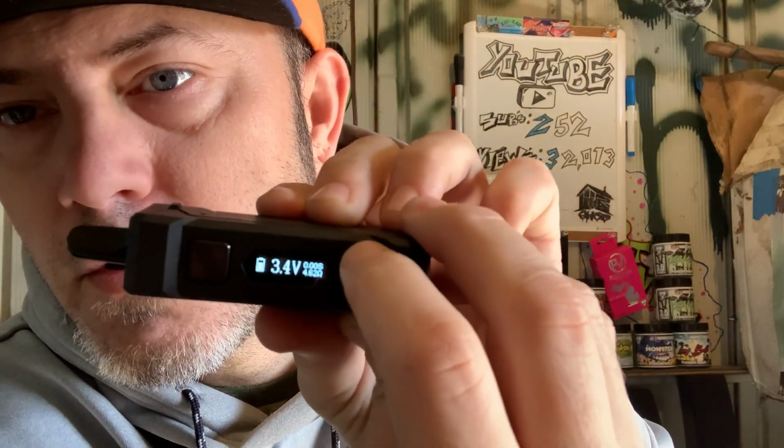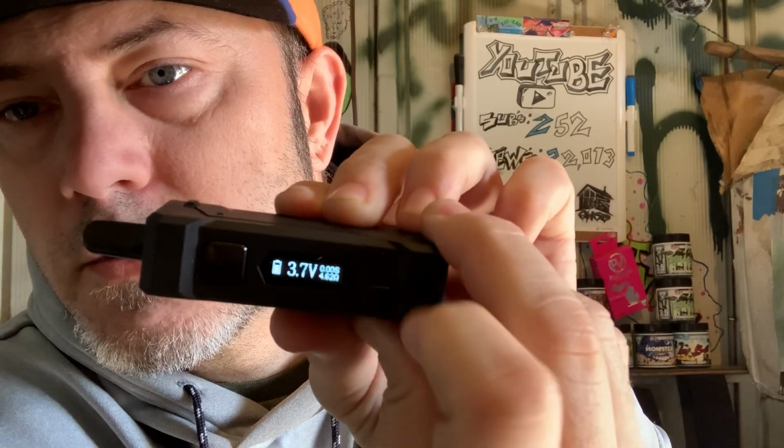So now we're gonna crank my Unipro up to the 3.7 that it said on the box, and take that back out to the dry hit and move on. Sweet berries for sure on the initial dry toke. Okay. I didn't even have that on. That's hilarious. So here we go.